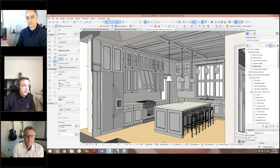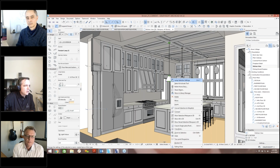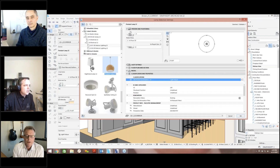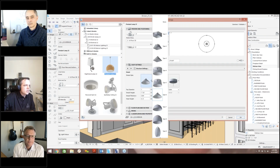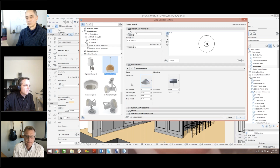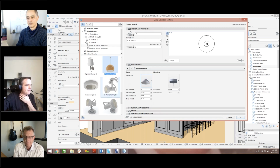All these lights are the same fixture in ArchiCAD, which is the lamp, right? Let me just select one of them and we'll look at it real quick. Same lamp, we just changed the things. So this is in design development, so the lamps haven't been officially chosen yet in this job. And so these are very good placeholders.